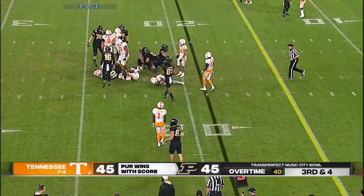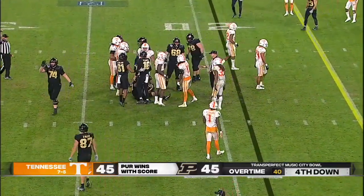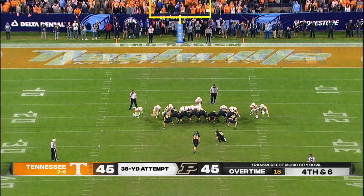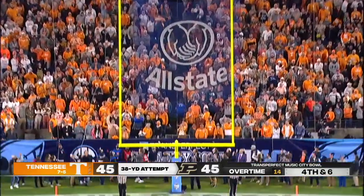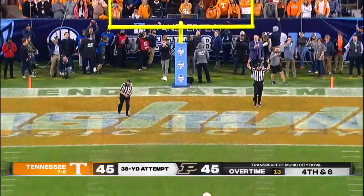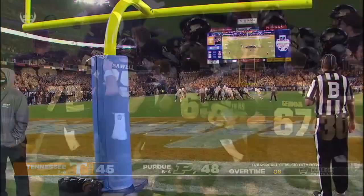We've had communication with the replay booth. What we're told from the booth, going back to that Tennessee would-be touchdown. For Purdue's 9th win of the season. It is good, and Purdue in a back-and-forth affair wins it in overtime. The walk-off winner from Mitchell Finneran.